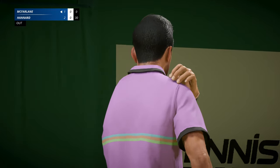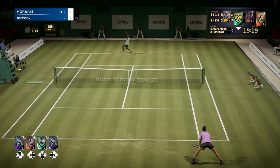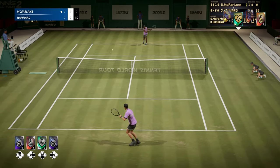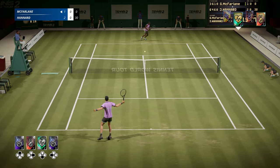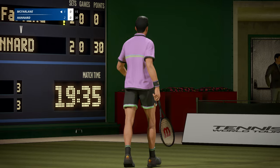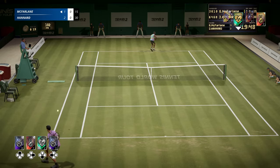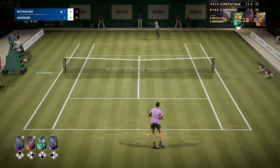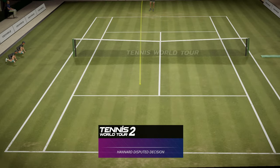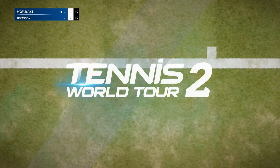Out. Yeah, that's out. Love 30. And an early break in the fourth here would be very, very valuable indeed. Yeah, good shot though. Good shot. 15-30. Out. The receiver is challenging the call on the left far side. The ball is called out. Nah, not quite. 30-all.